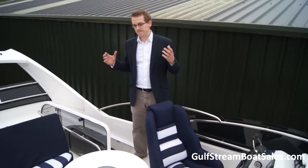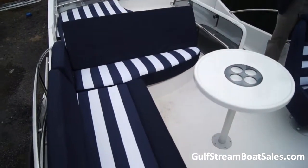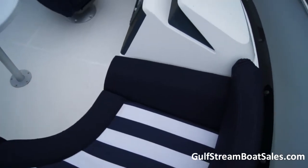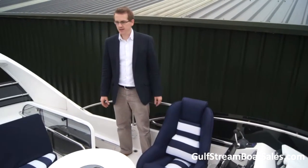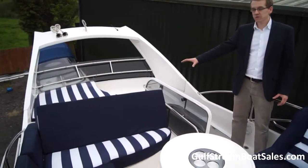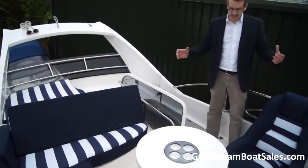This boat has a very large flybridge with a dinette seating arrangement on the starboard side around a drinks table, which will easily accommodate 6 or 7 adults. We've also got a swiveling helm seat, so you can rotate that to face the company on board whenever you're not underway. The seat back here at the aft end of the dinette also folds flat, so you've got a full-length sun lounger at the aft end of the flybridge. And there's lots of deck space up here.